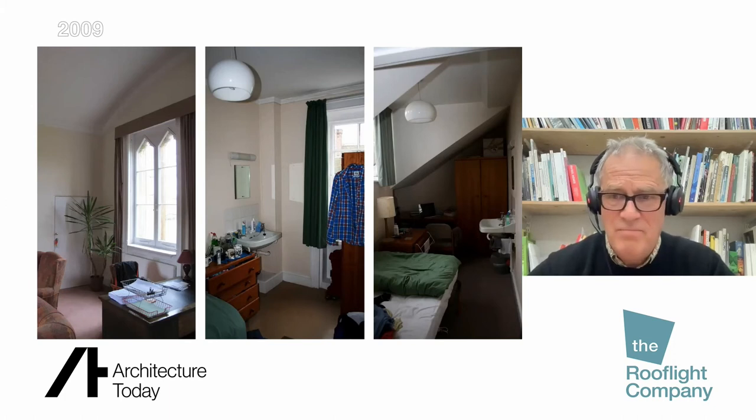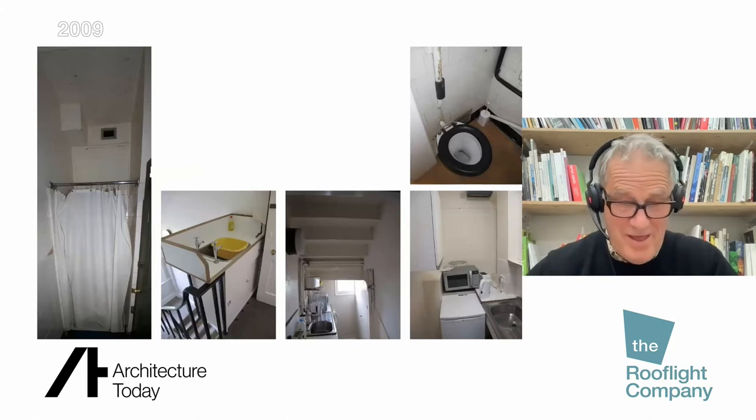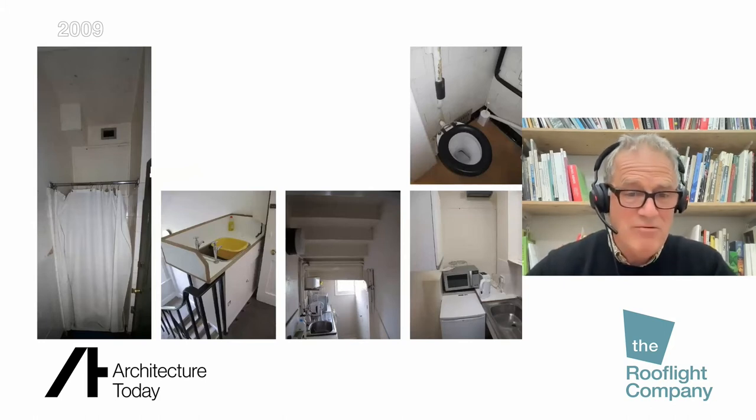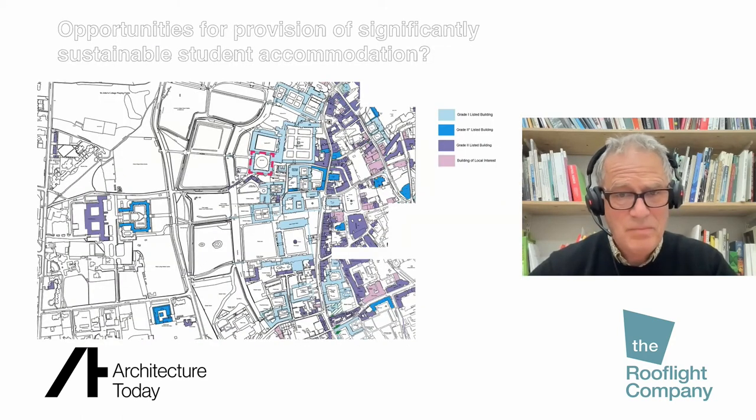Interiors had been iteratively done over by the addition of service risers, rooms carved up, new rooms inserted into loft spaces, and all of the contemporary requirements of student life, showers, kitchens, had been inserted, unfortunately, under stairs, on top of stairs, and in the most incredibly ad hoc manner.